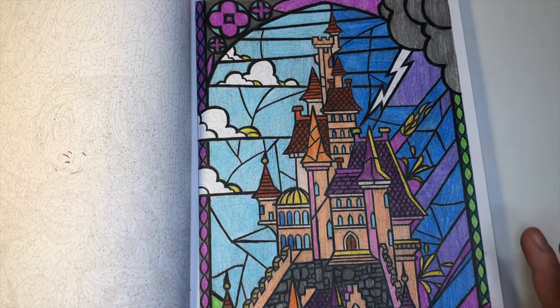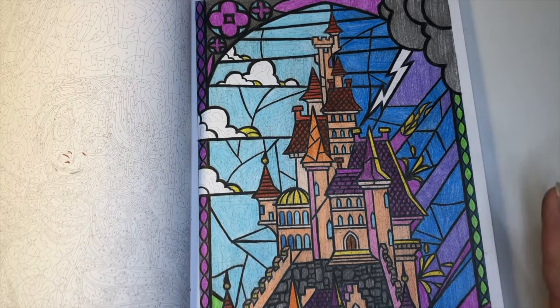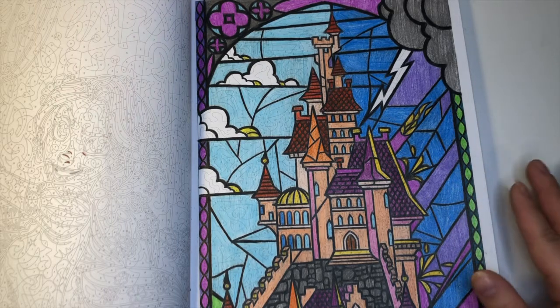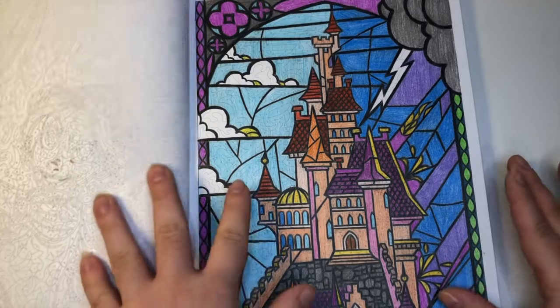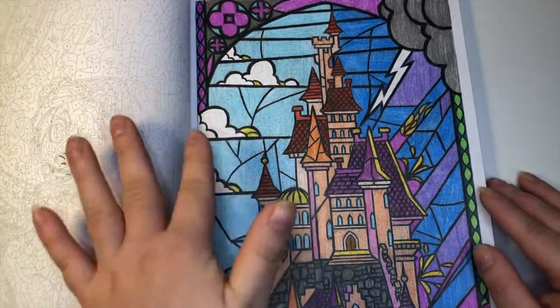I had to sharpen that stupid black pencil a billion times, and it was smudging, and it was not pleasant. It took me a while to do this page because I kept getting frustrated with it and just putting it aside, but I did it. I finished it. It is what it is.